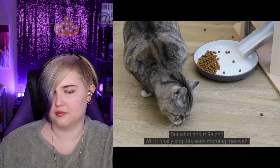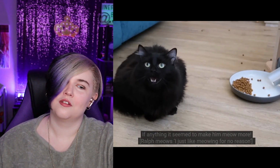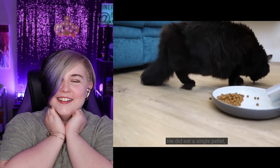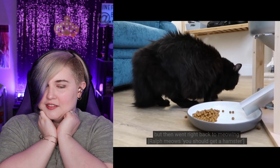Will it finally stop his early morning meows? No. Nope. Oh. If anything, it seemed to make him meow more. Oh. He did eat a single pellet, literally just one, and once again from the floor, not the bowl, but then went right back to meowing. Yeah, his meows at the end there were him going, "You can't get out of this easily. You need to get up and feed me yourself."